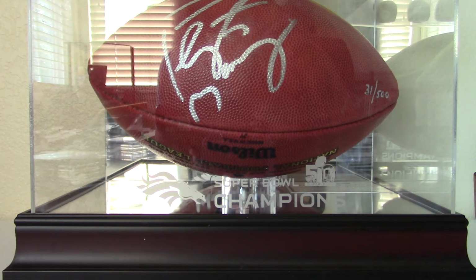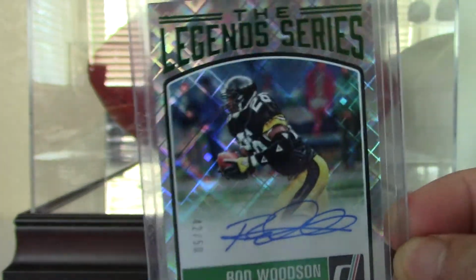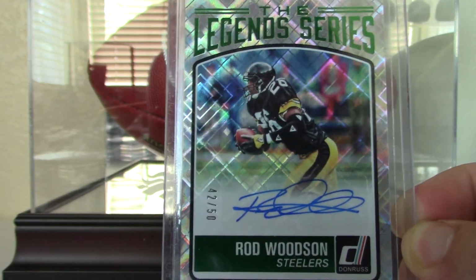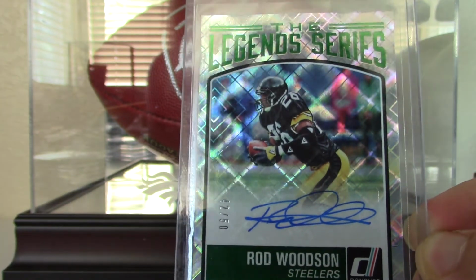Another product set that I have a severe weakness to: 2016 Donruss, the Legends Series autographs. Much like the 2014 Finest Greats, I see these cards and my common sense just switches off, and I have to try and get these. Saw this for a stupid buy it now price. Rod Woodson. I already have the Jordy Nelson of this, so I figured I don't have a Rod Woodson. I'm currently working on Steelers, so I went ahead and snagged this, and oh god, these are pretty. 42 of 50 Rod Woodson.